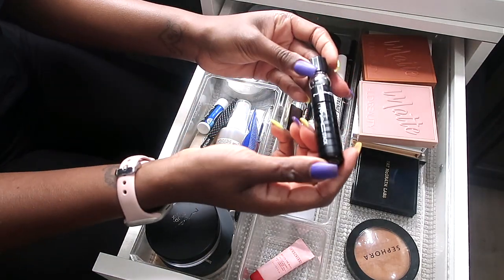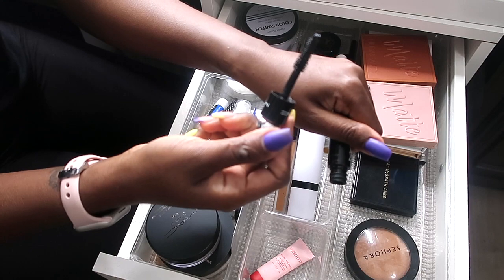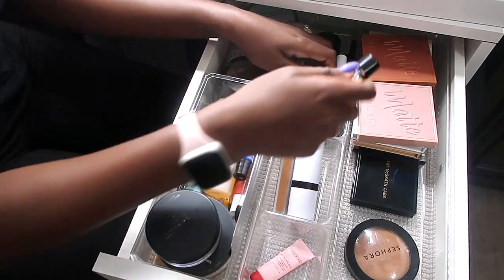This I'm almost done with. This is the MAC Stack. To be honest with you, I do like it. I like the brush on it. I have been buying travel size mascaras because you don't need a full size. You just don't. A full size lasts you what, 6 months?